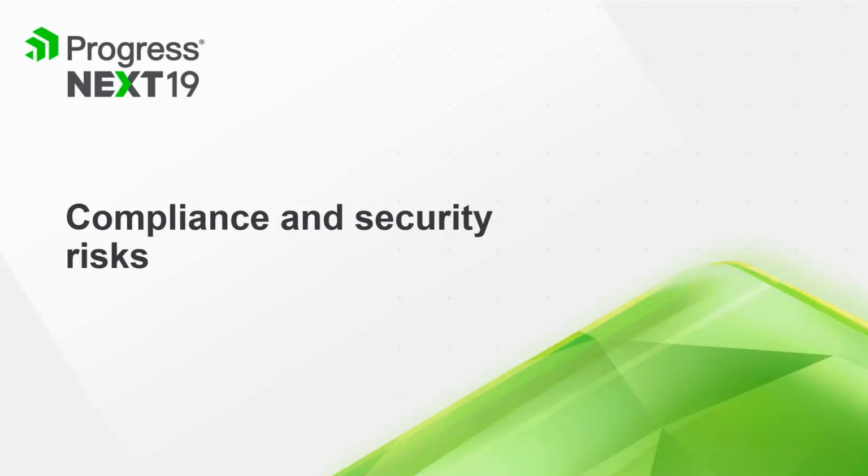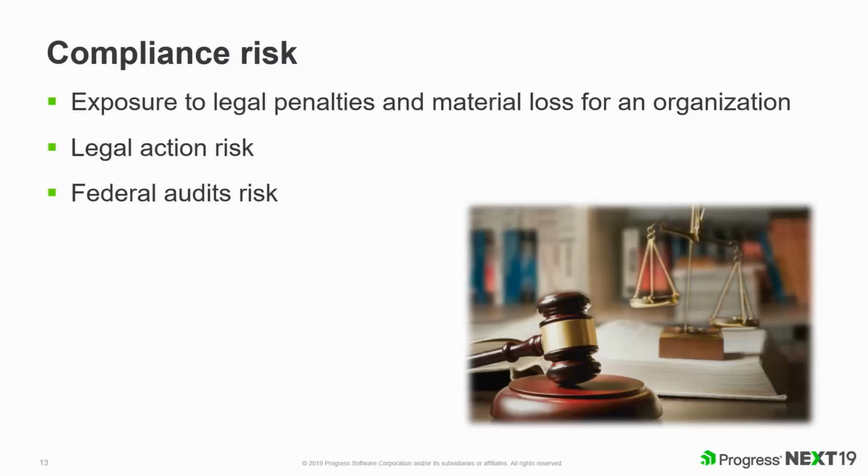The next group of slides is related to the bread and butter of this presentation. It is compliance and security risks. Here we'll actually start with the first risk. When I was creating the presentation, I was wondering how to structure it, and I was trying to find more security and compliance risks.